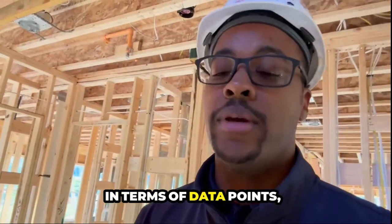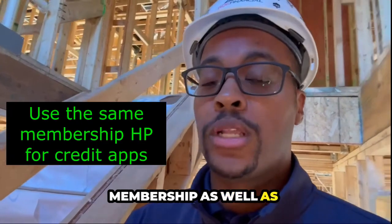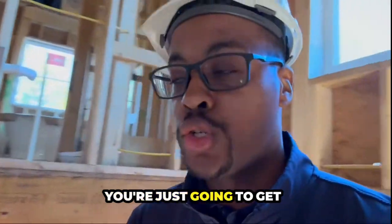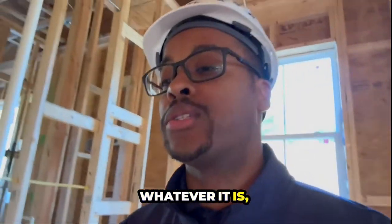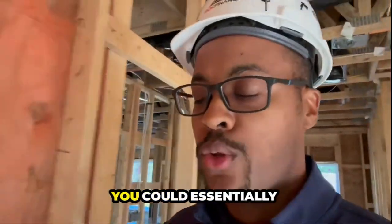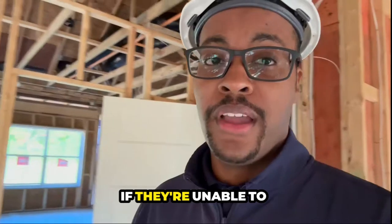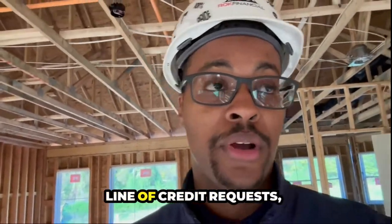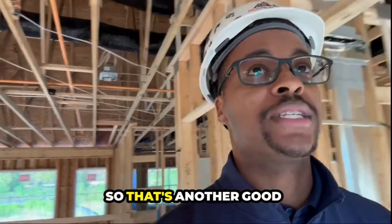Now, in terms of data points, as I mentioned, they pull Experian for membership as well as for the credit decision. But if you join that membership, you're just going to get that one hard pull and you can double dip, triple dip, quadruple dip, whatever it is. Business line of credit goes up to $250,000. You could essentially request your limit. Now, here's the thing. If they're unable to approve you on your loan requests or your line of credit requests, they'll counter you instead of just flat out denying you. So that's another good benefit.